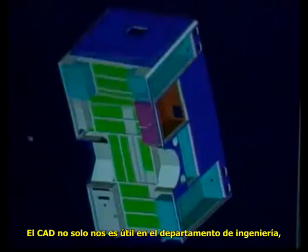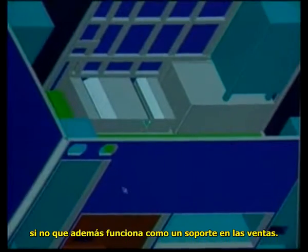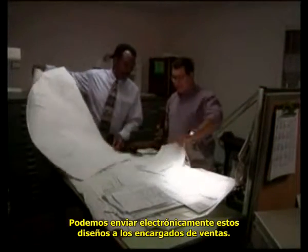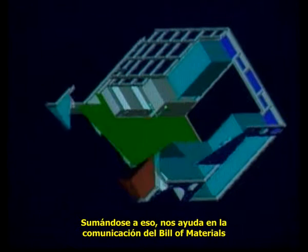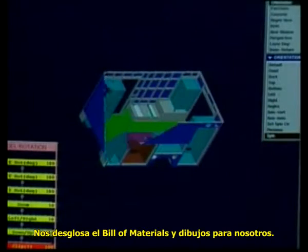CAD not only works well for us in the engineering department by helping us design vehicles very quickly, but it also helps in our sales support. It gives our customers what we call customer approval drawings very quickly. We can electronically send those to our salespeople in the field. In addition to that, it helps us to communicate our bills of materials for our production controlling and our purchasing department. It breaks out the bills of materials and drawings for us.